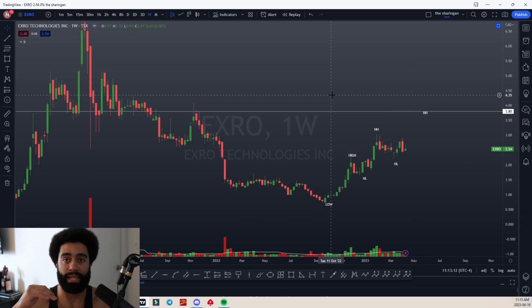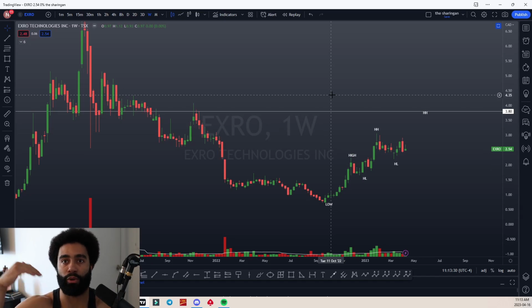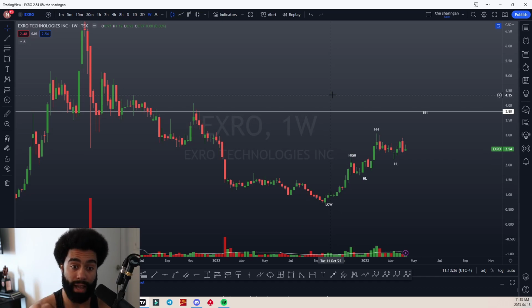Keep like a basket of names that are very similar together so that when you see, right, create a little watch list. When you see them start to change the trend, it'll be easier for you to catch it. And then you'll also get to see, okay, this one's stronger than, for example, XRO is stronger than Blnk right now. I'm going to play XRO and keep an eye on Blnk until that starts to turn around.